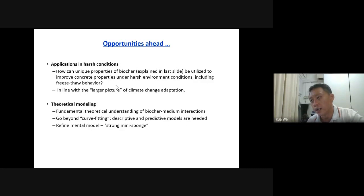Theoretical modeling. We have gone through almost, I would say, all the papers written on concrete containing biochar. And we find that any theoretical deduction that came out from these efforts is basically based on curve fitting in order to find out at any one time how 2 or even 3 parameters are related to one another. There's absolutely nothing wrong with that, but I feel that the time may be right, given that we have a good 8 years of data out there, to see whether we can have a more fundamental theoretical understanding of how biochar interacts with the cementitious medium.